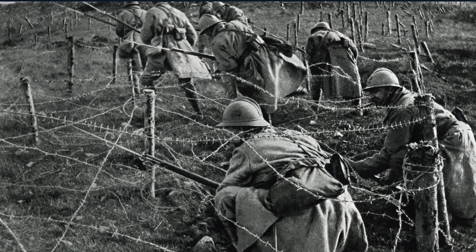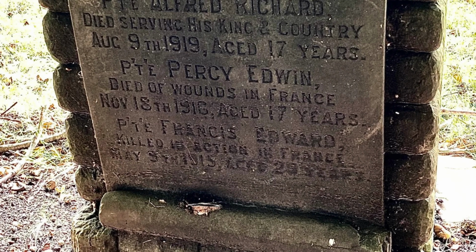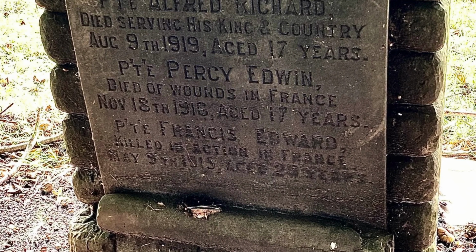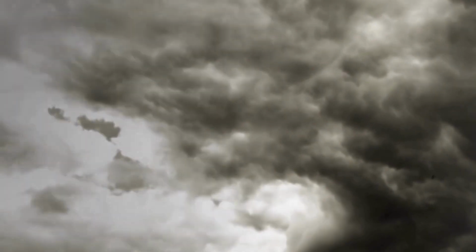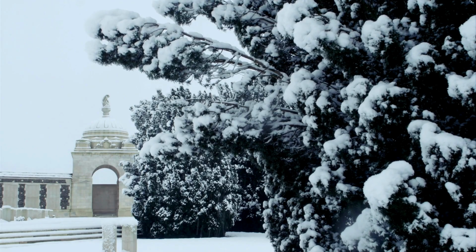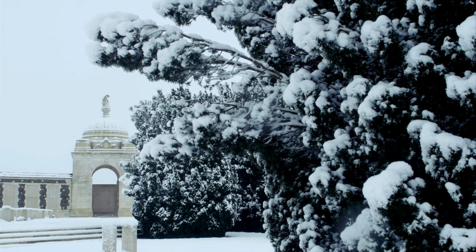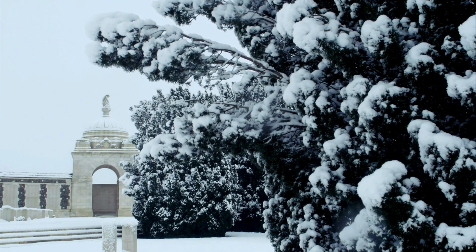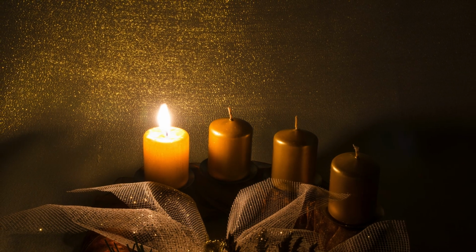The headstone also mentions their two brothers, who are commemorated by the Commission abroad. Private Percy Edwin Chapman of the 1st Northamptonshire Regiment, who died on the 16th of November 1916 and is buried in France, and Private Francis Edward Chapman, also of the 1st Northamptonshire Regiment, who was killed in action on the 9th of May 1915 and is commemorated on the La Tourette Memorial in France. It's hard to comprehend the grief this poor family must have felt.